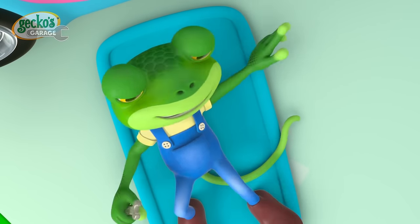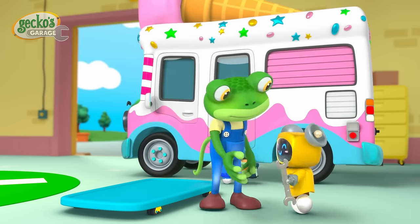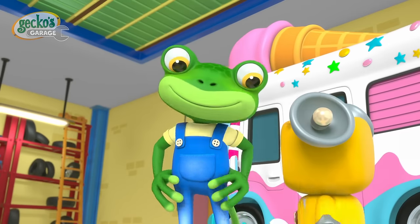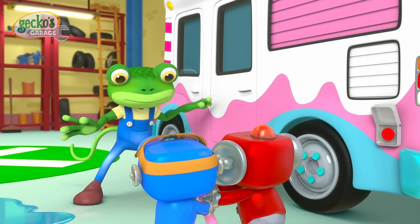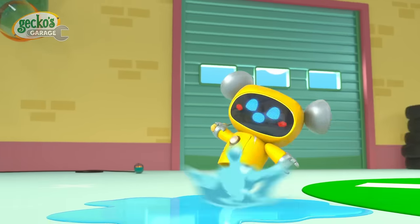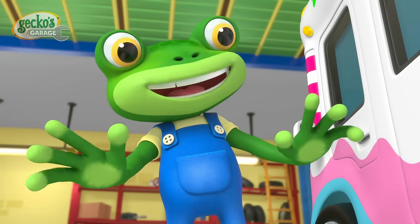Hey there, everyone! Vicky the ice cream truck is in for her repairs. We're just doing a few finishing touches. Thanks, Yellow. Could I please have a screwdriver? Careful, Mechanicals. That pipe is full of ice cold air. It's how Vicky freezes her ice cream. Yellow! Don't touch that button!